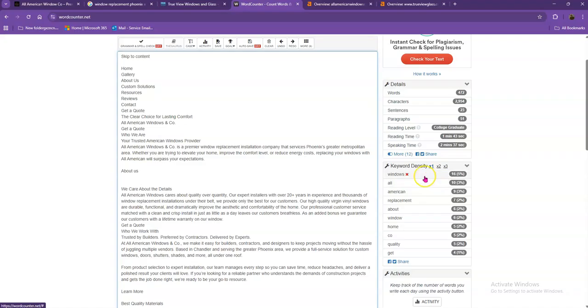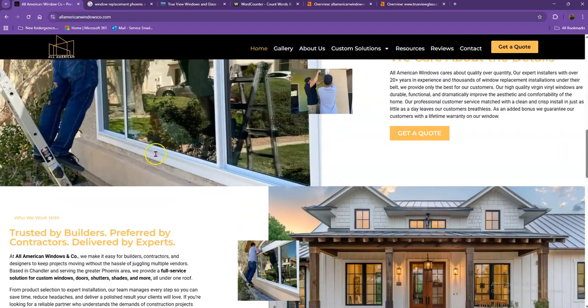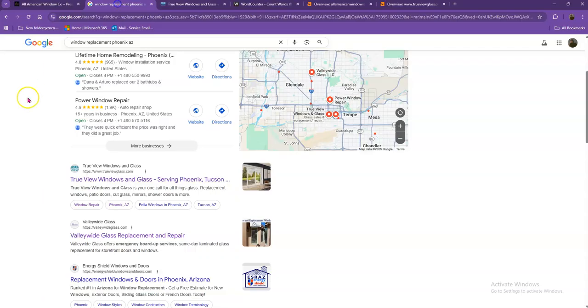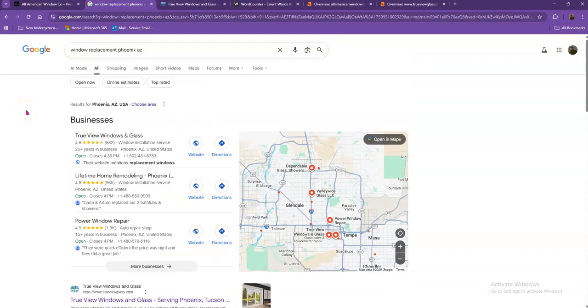Another thing we'd like to talk about is keywords. Google is also looking for keywords. It's looking for what the site should be found for. And if you have the exact words listed multiple times in your website, you're going to be really relevant for that search. And of course, Google is going to be willing to put you higher in the results. So I did a quick search and I used the keyword window replacement in Phoenix, Arizona, which is a pretty good example of a strong keyword. So let's go ahead and talk more about the results that we have here.